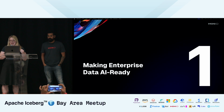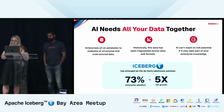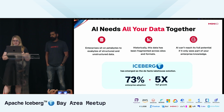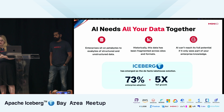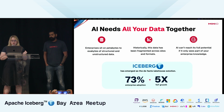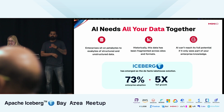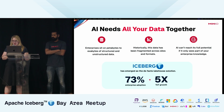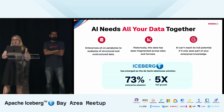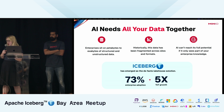AI can only learn from the data that it can reach, and fragmentation is the main barrier. So enterprises hold petabytes to exabytes of structured and unstructured data, but historically it's been siloed across different systems and formats. This is not a new story for all of you here, because you're Iceberg practitioners or interested in becoming Iceberg practitioners. So you know that there was a time in the past where the only option was structured data in a database or a data warehouse and unstructured data in a data lake. Iceberg has solved this problem. It's emerged as the de facto format to unify these different types of data with incredible, massive adoption.